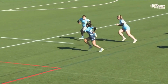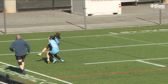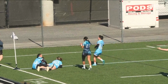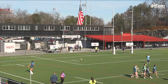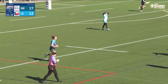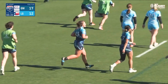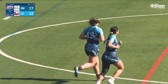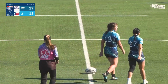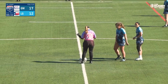The center attracts 2 defenders in. You see her, but with the bump, she knocks off Goodwin. Samantha Maxino, and then has the awareness to pop up to her feet, scoop up the ball, put it down in the try zone. So Jarabek's conversion is short. Our score is still at 17 to 12. We've got a little over 3 minutes left to play in this second half for the All-Star pool play.